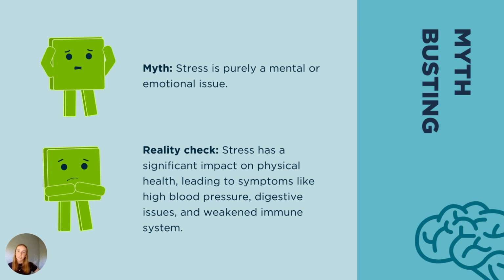The next myth that we are going to break down is the idea that stress only affects mental health or it's all in your head. So, like we discussed at the beginning of this video, stress does show up in a physical manner with our body. Stress has a profound impact on not only our mental and emotional health, but our entire well-being as a whole.